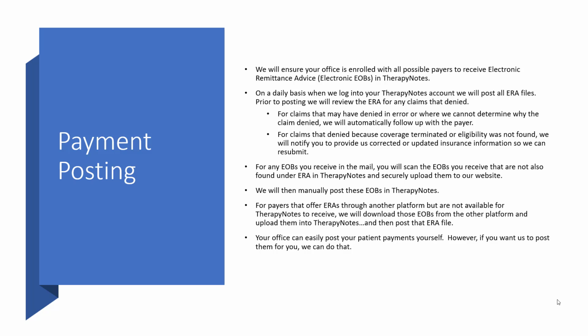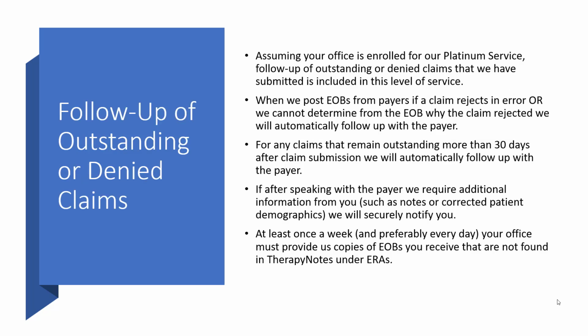For any EOBs you receive in the mail, you will scan the EOBs you receive that are not also found under ERA and TherapyNotes and securely upload them to our website. We will then manually post those EOBs in TherapyNotes. For payers that offer ERAs through another platform but are not available for TherapyNotes to receive, we will download those EOBs from the other platform and upload them into TherapyNotes and then post the ERA. For payments by your patients, you can easily post those patient payments yourself in TherapyNotes.